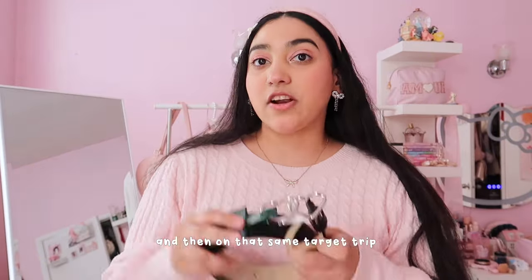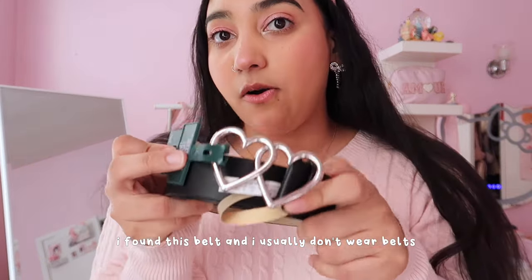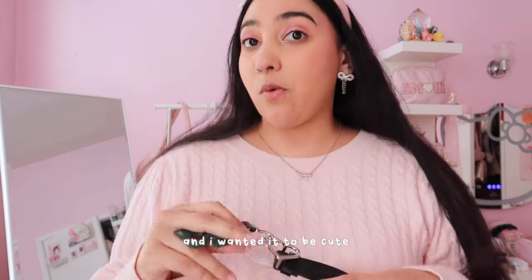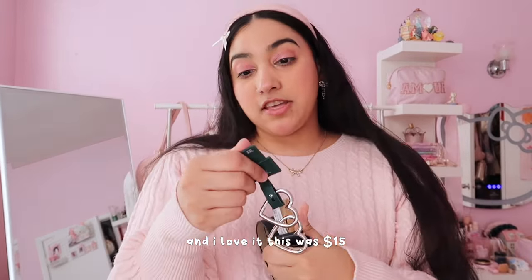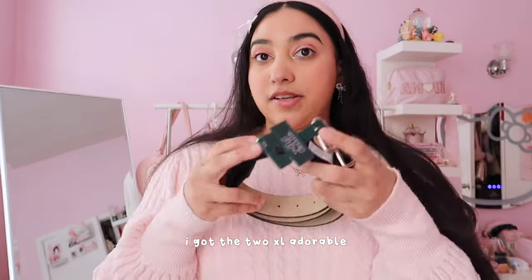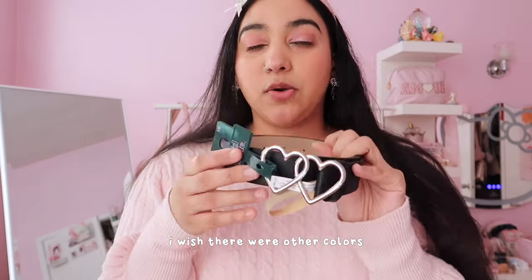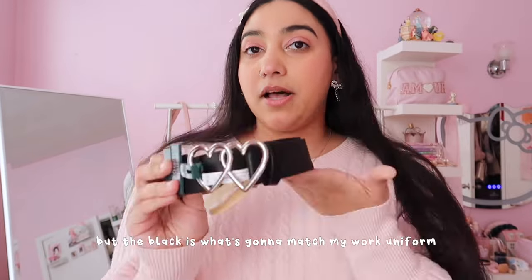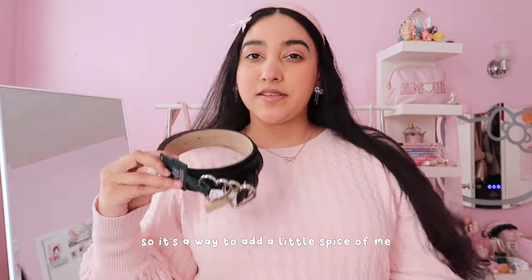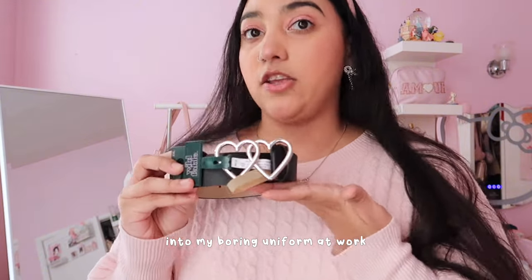And then on that same Target trip, I found this belt, and I usually don't wear belts because I usually don't wear pants, but I wanted a belt for work and I wanted it to be cute and I love it. This was $15. It's part of the Wild Fable brand. I got the 2XL. Adorable. I wish there were other colors. I'm not sure if there are, but the black is what's gonna match my work uniform. So it's a way to add a little spice of me into my boring uniform at work.